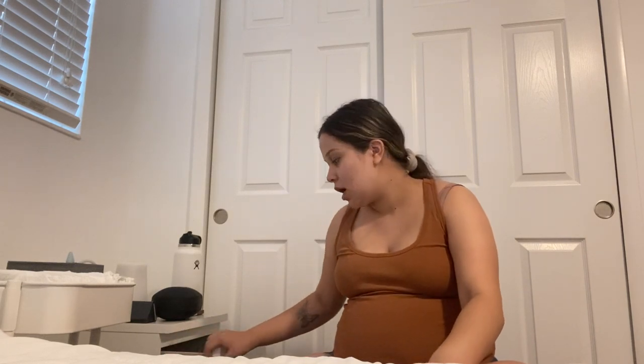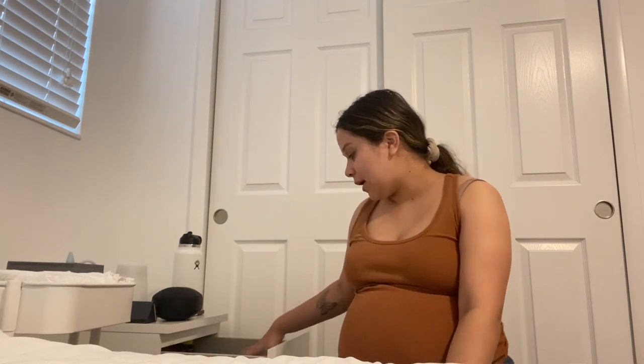I'm probably gonna put a basket and just fill it with little snacks, like protein bars, granola bars, maybe some lactation cookies, Cheez-Its, Goldfish, just little things that I can just grab and snack on in the middle of the night that are non-perishable. I'll probably have a little basket in here for that.